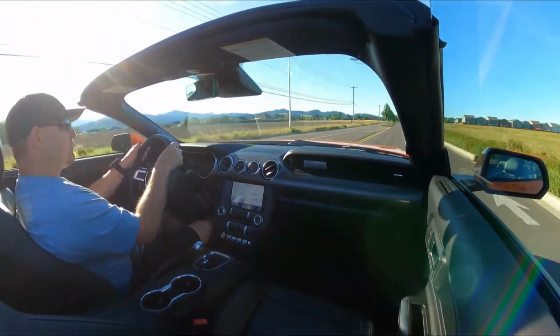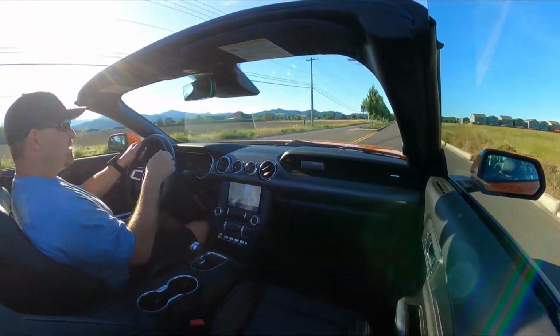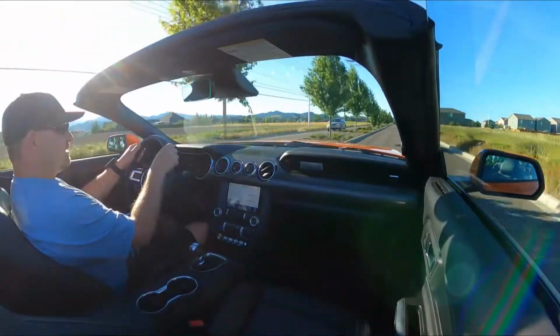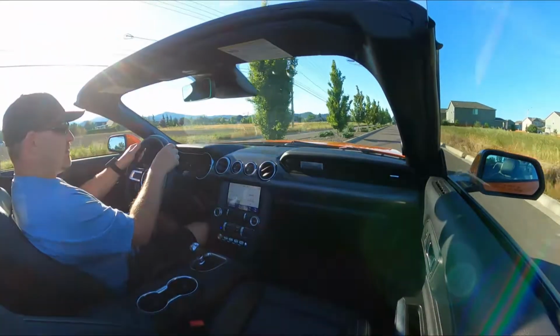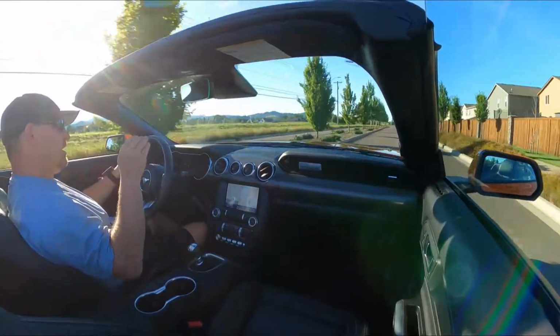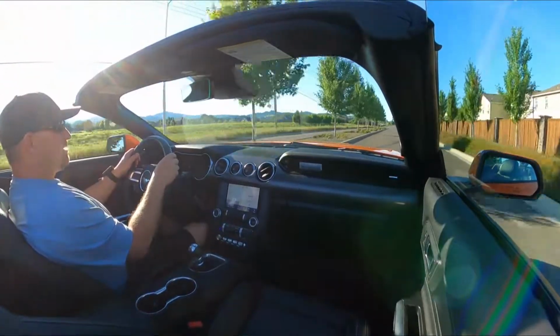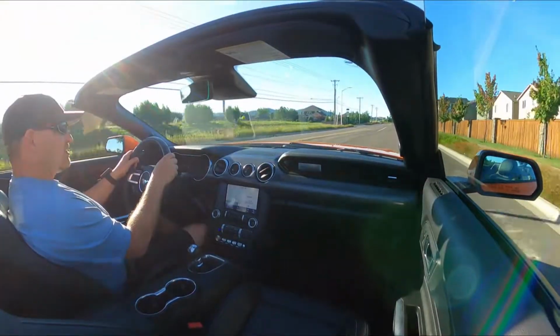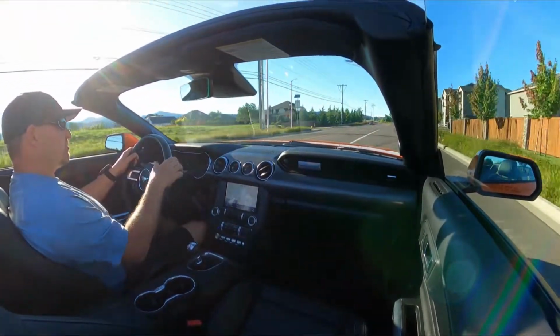I was also surprised with this car that with the top up, I'll do a little clip here in a little bit, there's very little wind turbulence. I mean, very little noise would be a better way of putting that. When the top is put up, it's a very quiet ride. Not much more noise than a hardtop, which very much so surprised me.